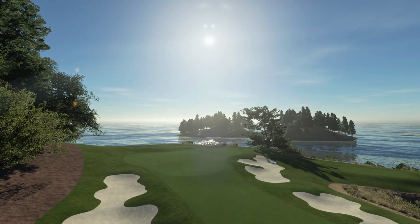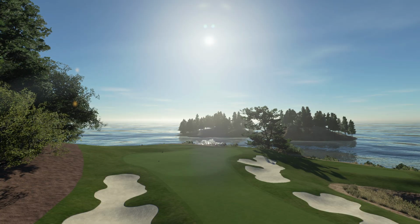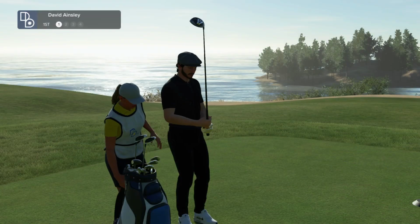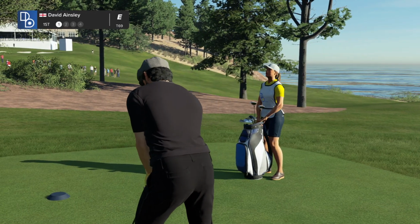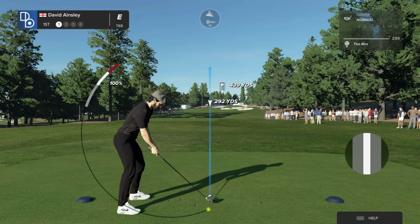Opening hole, pretty gentle, par 4, 439 yards. Couple of bunkers down the right-hand side, 250 and 280. Just avoid those, bail out to the left-hand side. Second shot, slightly back up the hill. Green kind of tilts from right to left. A lot of bunkers surrounding this green, but still not an overly difficult opening hole.